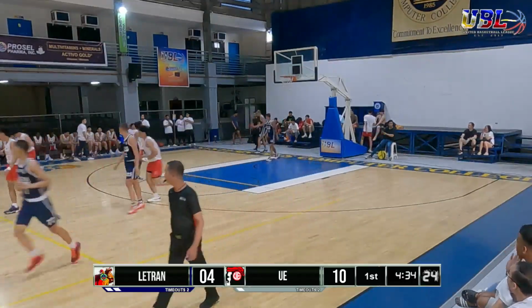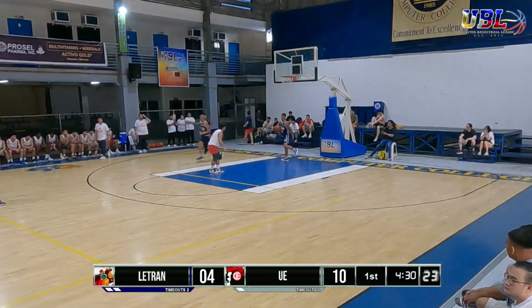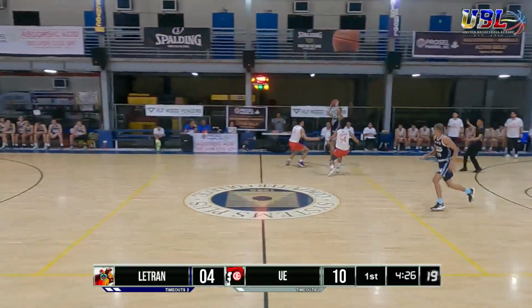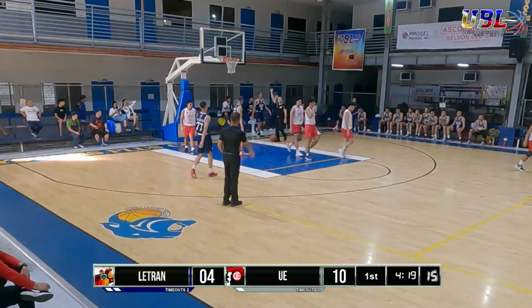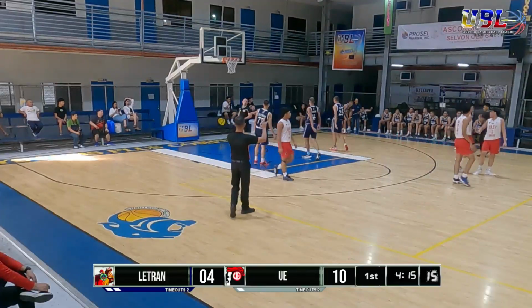4:10 remaining, first period action, folks. Like I said, it is going to be a tight one. This is going to go down to the wire. Manalili, but you know, the white and blue jerseys are doing an excellent job stopping the blue jerseys, the LETRAN College team.